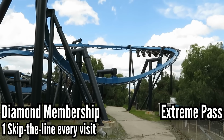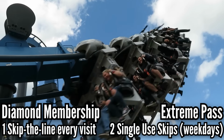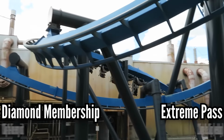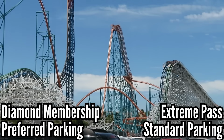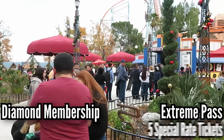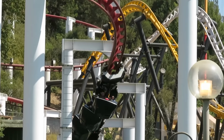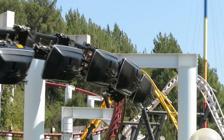That one got you 1 skip the line on every visit. This one gives you 2, but they are single use and only on weekdays, so you don't get one every time you go. That one got you preferred parking. This one just has standard parking. Both passes get you free drinks on every visit. And with the new one, you get 5 special rate tickets, plus 1 single day dining pass. This one definitely is a downgrade for your money. It's hard to argue with that.